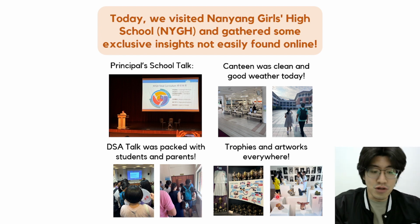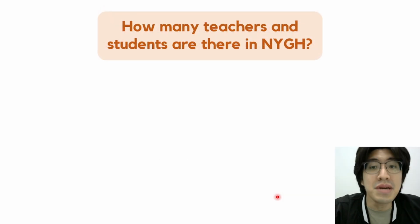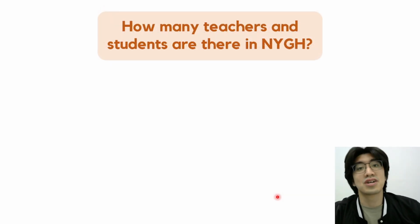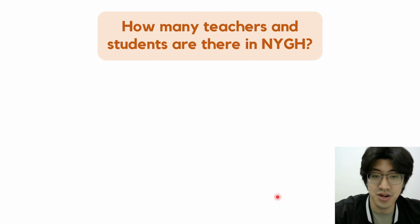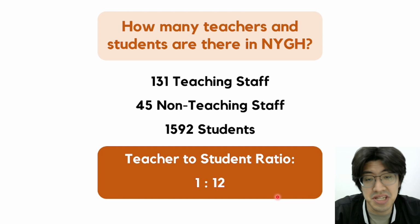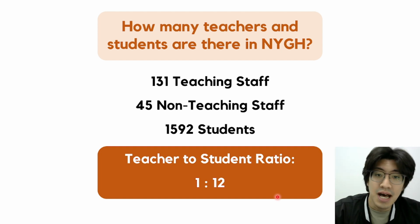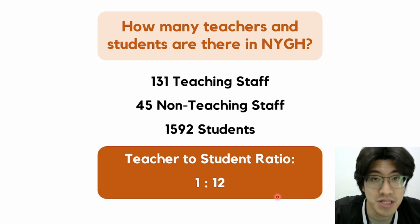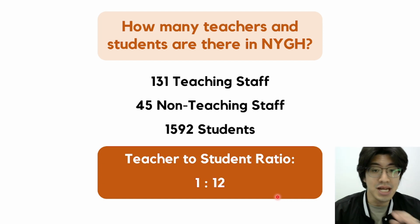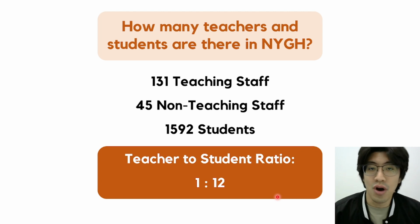So what are some useful information that we have collected? Let us start with the first one. How many teachers and students are there in Nanyang Girls High School? Well, I couldn't find this information online, so let me show this to you. There are a total of 131 teaching staff and 45 non-teaching staff, with a total, at this moment, of 1,592 students. So if you do a quick calculation, you'll get a teacher-to-student ratio of 1 to 12. That's the information we get from the school talk.